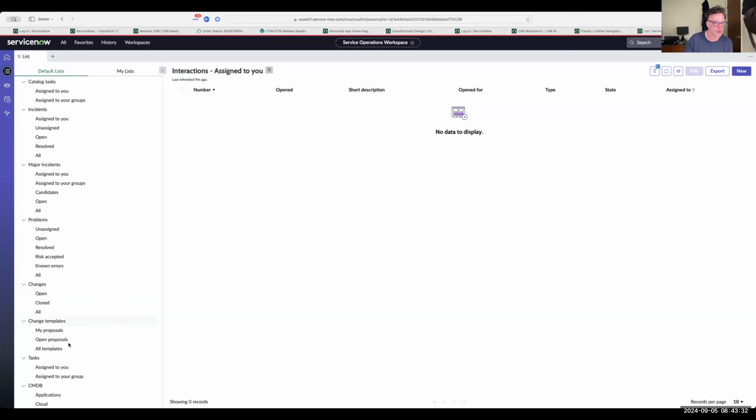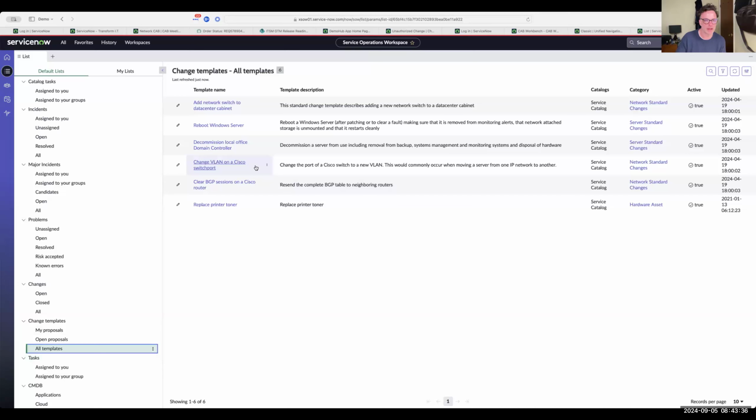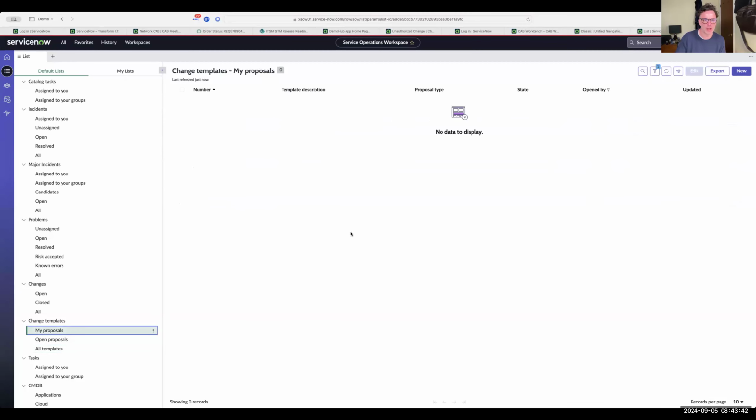You see we've got changes we had before, but we also have change templates. And in there we can see we've got all templates. So we can see the templates we have already. We can make proposals for change. So if we want to, you're in the way here, the card is in the way. Okay, so we can go here and we can go to a new standard change proposal.